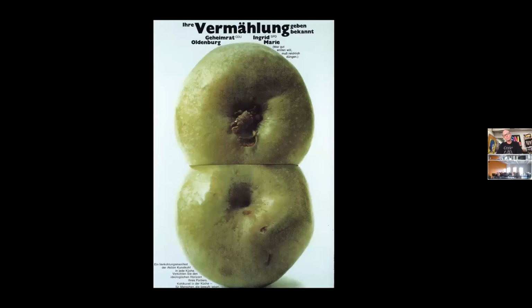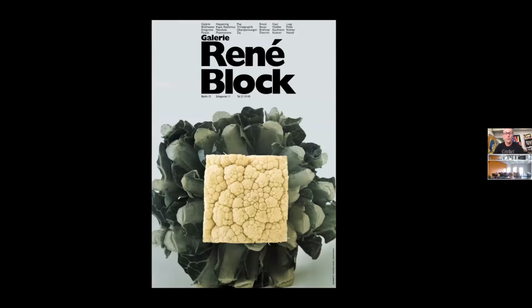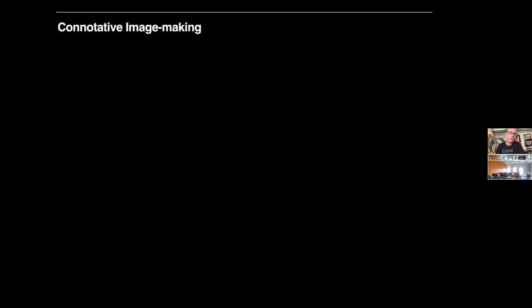This is an example of a poster by a German designer. His name is Günter Rambau. He takes very ordinary things and transforms them so that we can think about them as being extraordinary, right? So he'll take two things and put them together to create something new, as in this poster. Or this potato, where he creates a potato within a potato, right? And that changes the way that we think about these things. Or a head of cauliflower. He cuts away from the way that we think about it in a very denotative way and creates something that's kind of new, but still has these qualities of the cauliflower, right?